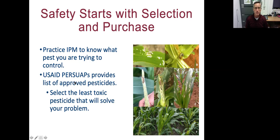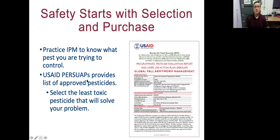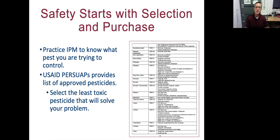I point people to the USAID's PERSUAPs for guidance as to what pesticides to use for their given problems. The PERSUAPs are actually really interesting documents, but one of the things it does is it lists the pesticides that are approved for use under the PERSUAP, so that you can look and see what the active ingredient is, what the risk associated with it is by the World Health Organization, some description about it.